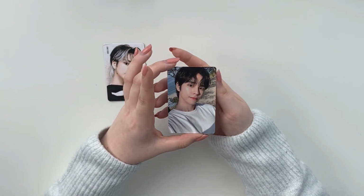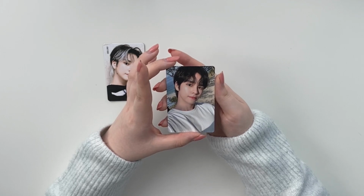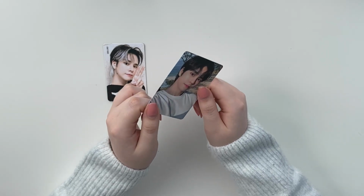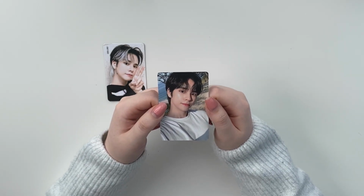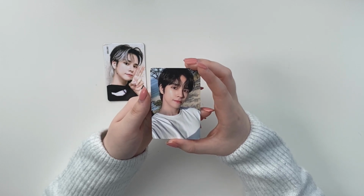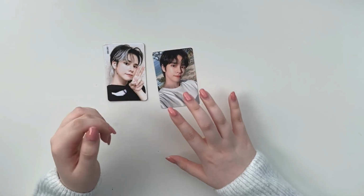This long hair was so beautiful, and Serim really spoils us with selfies quite a lot of the time, so I was really grateful for him when he had this hair, that he supplied us with so much content, and I really liked the concept of this summer package. So yeah, this is another one of my favorite Serim cards.